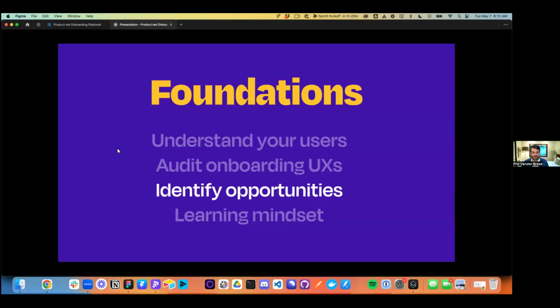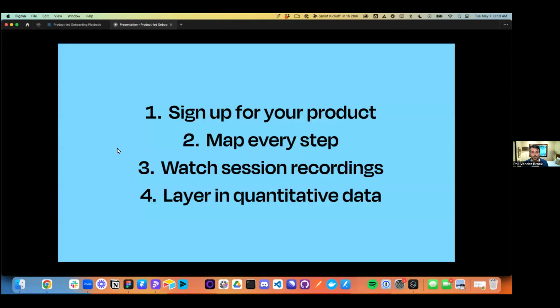Okay, the next foundation is identifying opportunities within your current onboarding experience. So to do this, you're going to have to use your product as if you were a new user. So you'll create a new account, sign up for your product, map every step, watch session recordings if you have them, and layer in quantitative data, again, if you have them. I think the key here is don't be super precious. If you don't have session recording or you don't have great quantitative data yet, that's okay. Just do enough to get started so you can start to work on your onboarding.